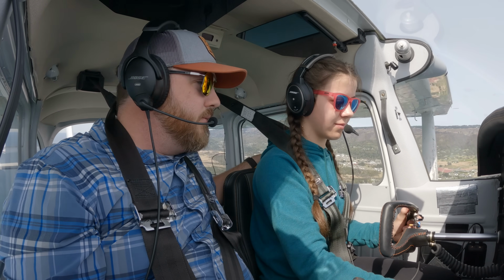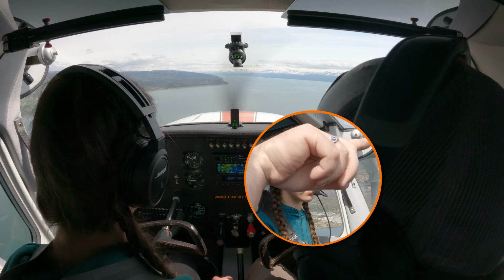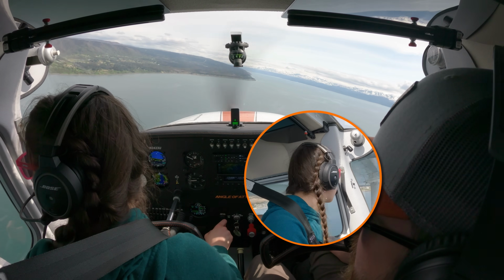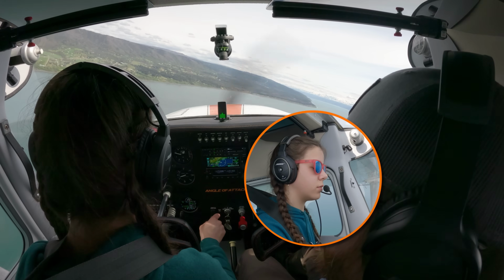I wish I could fit in a little power. Don't pull your power back because we have lots to descend, so keep your power in. Fly our normal power setting for downwind. Some more power. Empire 7676, taking off runway 22. There you go.